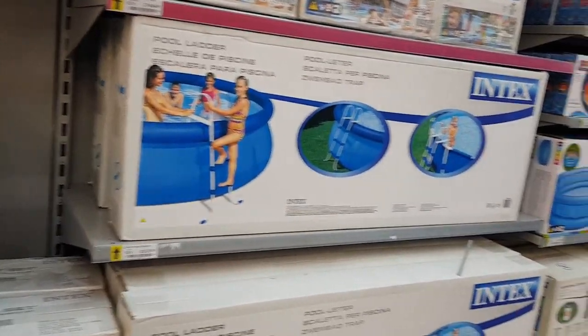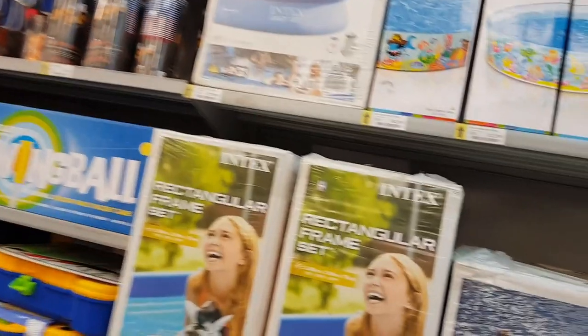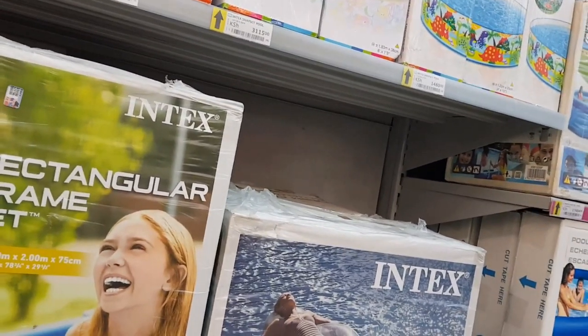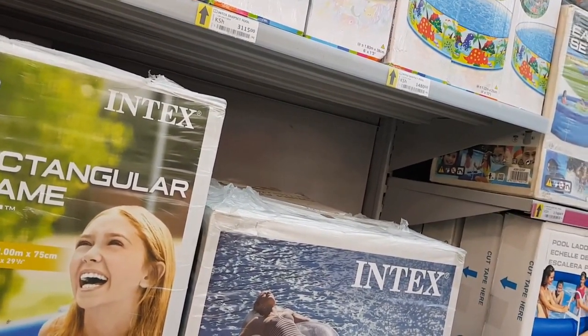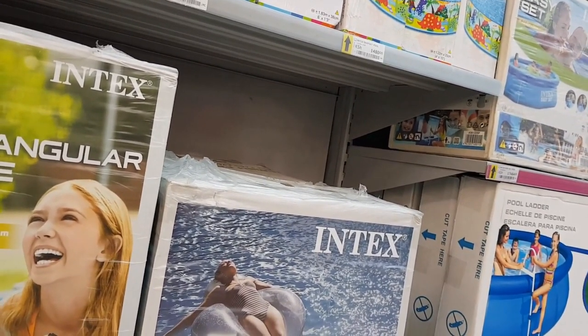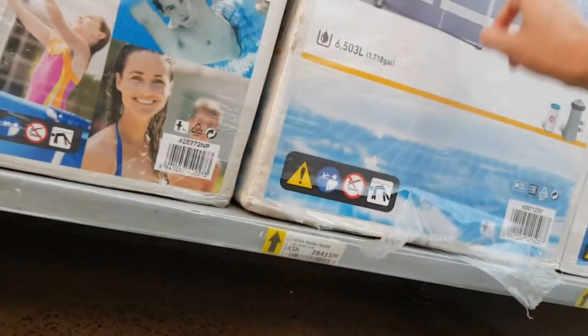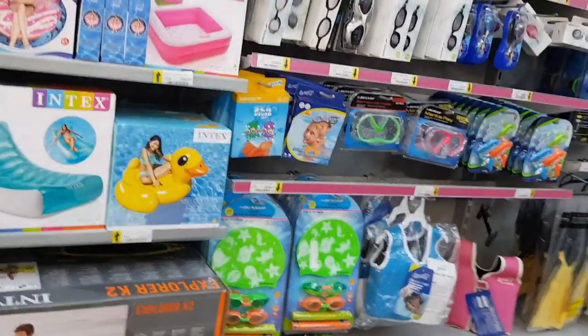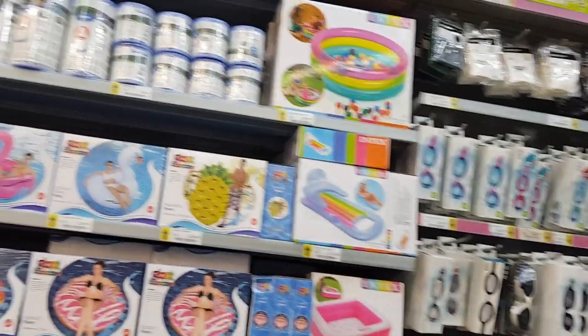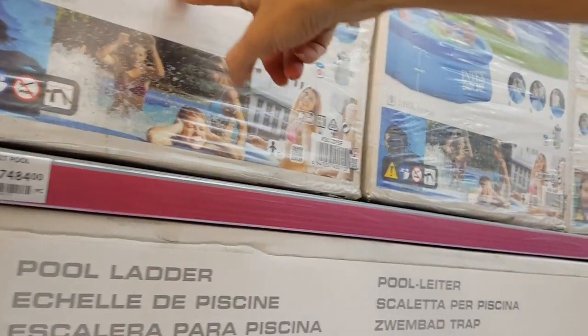And this is 12 feet, 3.66, so this is bigger, by 76, also the same height, but it's round. Prism frame, and it's 28, so this one's more. 27, interesting. What else do they have here? Rowboat. Cool. Lounge chair. Cool. Okay, I'm just very confused right now. 10 feet across, 30 inches tall.